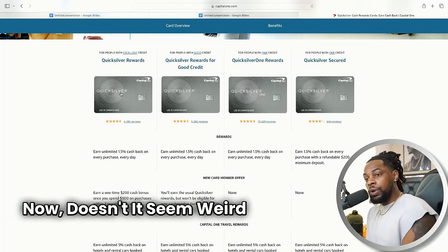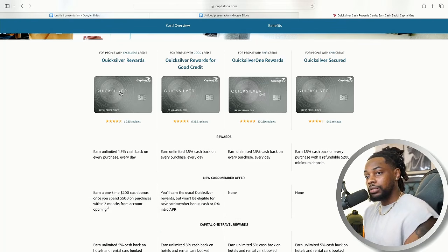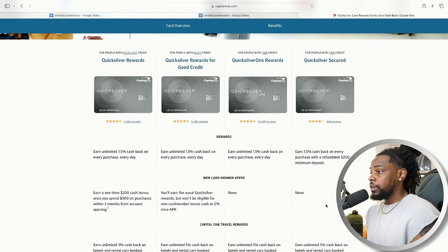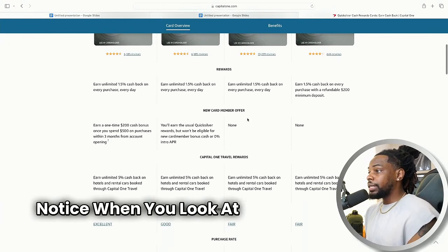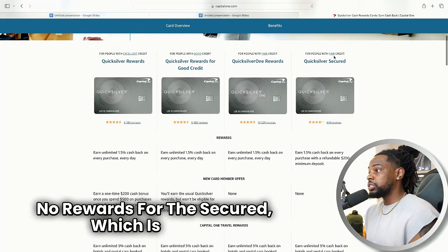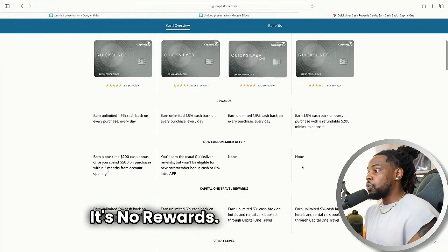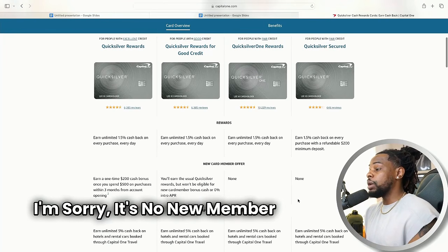Now, doesn't it seem weird that for the same exact credit card, we have 4 different products? Strange, right? Notice when you look at the rewards, there are no rewards for the secured, which says fair, but it's kind of the bad category. It's no rewards. I'm sorry, it's no new member offers.